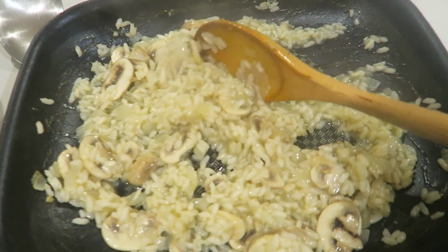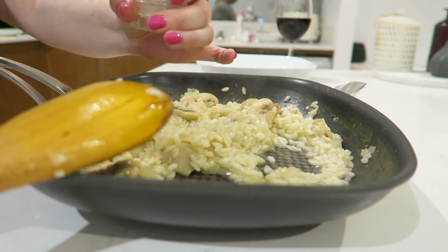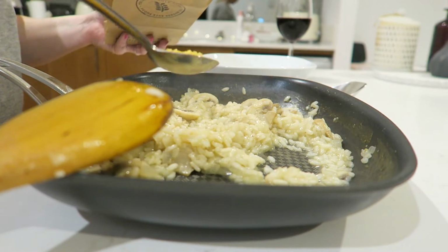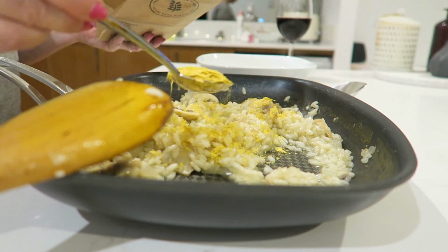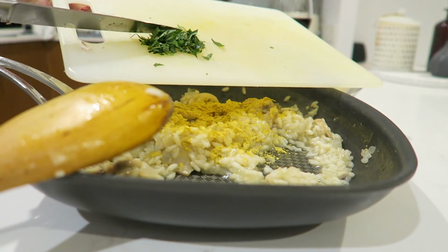Once the risotto looks something like this, you just want to add some salt and pepper, and then add the nutritional yeast. I'm adding about 1.5 tablespoons. The nutritional yeast will make it taste really nice and cheesy without having to add any cheese. So it does sound really gross, but it actually tastes really nice.